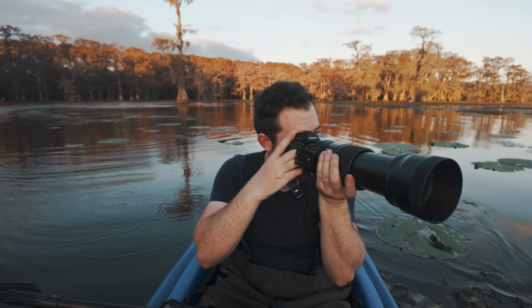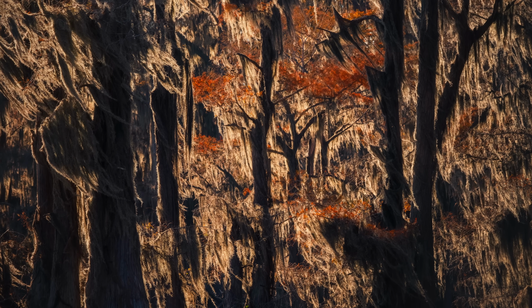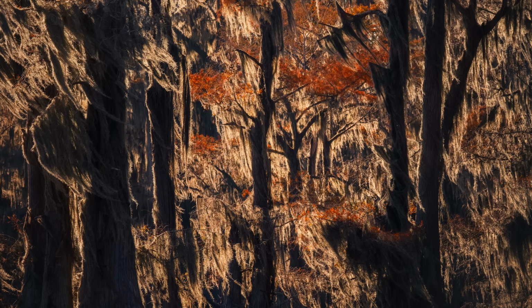The problem is, especially when you're on the telephoto lens, you start to drift away from the composition, and then you have to paddle back and take a bunch more shots, and it's this constant back and forth. But I think that the whole process made it way more fun. So yeah, a lot to look forward to in those videos, and this one just ended up being one of my favorites.